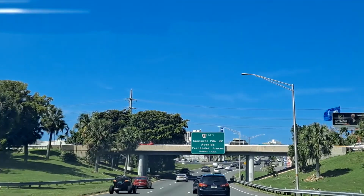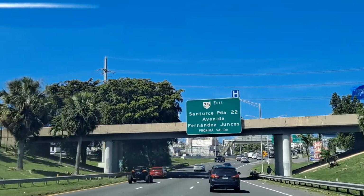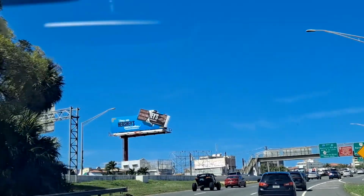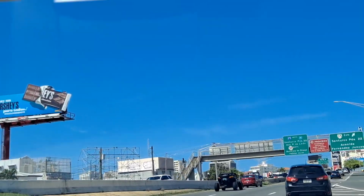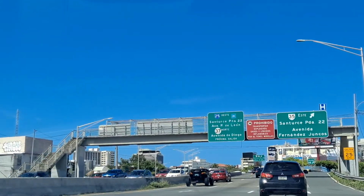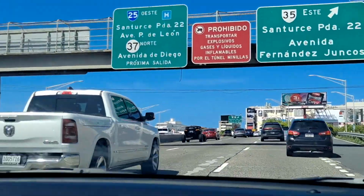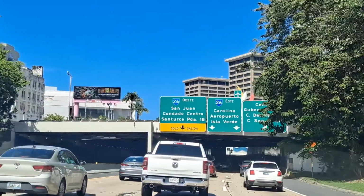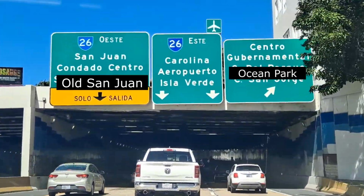My name is Sylvette from Sylvette Travels, and today my husband and I will be driving to the old San Juan. We are not going to walk, only just drive, because I want to see the Calle Fortaleza. This is where the umbrellas are.